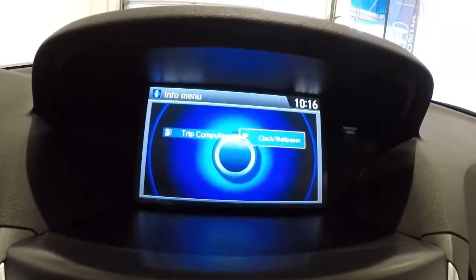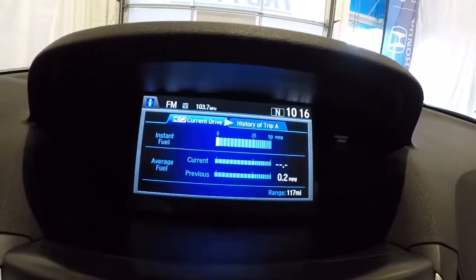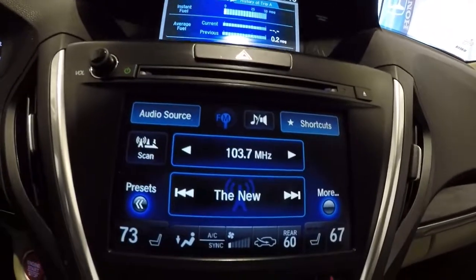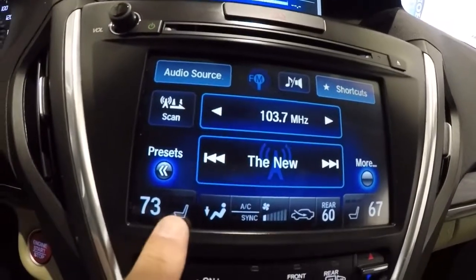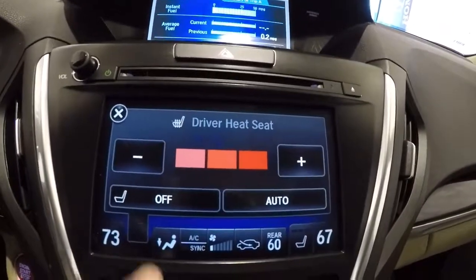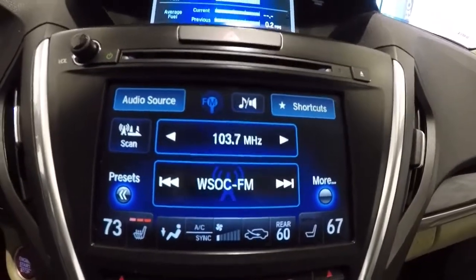You can click the menu button here. You can get your trip computer. It'll tell you instant fuel, average fuel, stuff like that. Then when you come down a little bit, this is going to be your radio display and your climate control display. Okay, it does have heated seats. Simply press the icon here. You can go up all the way. Okay. It's got the power passenger heated seat as well.